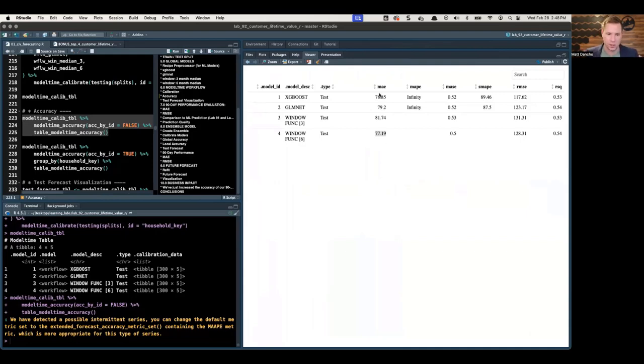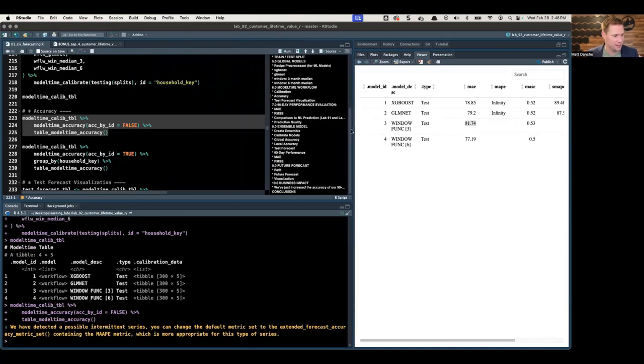Okay. So we can see here that the simple one, the window function 6, the median, is giving us actually the best mean absolute error. The next best one is our XGBoost model, then our GLMNET, and then window function 3. So the 3-month median is giving us a little bit higher. But the cool thing is, and we're going to find out how to combine these models to get the strengths of all three of them, or all four of them, okay?